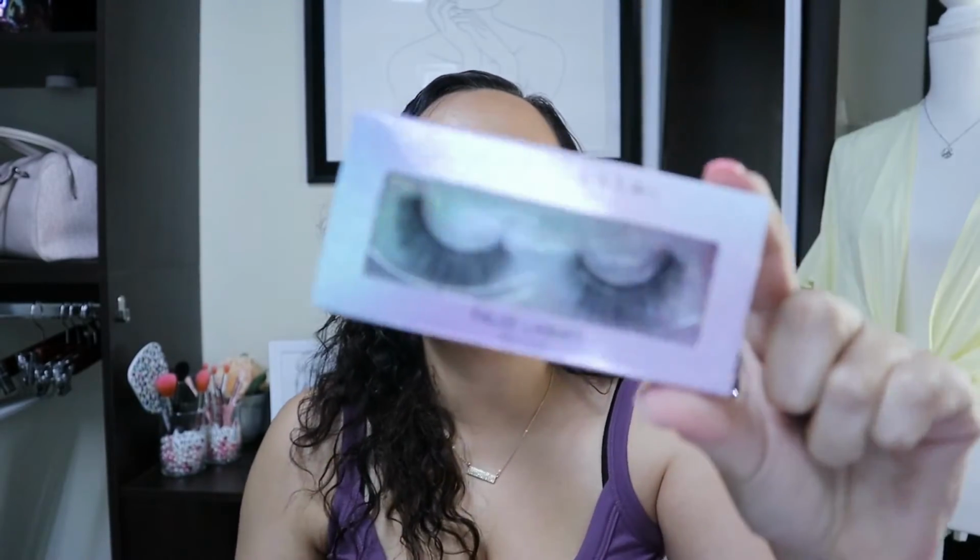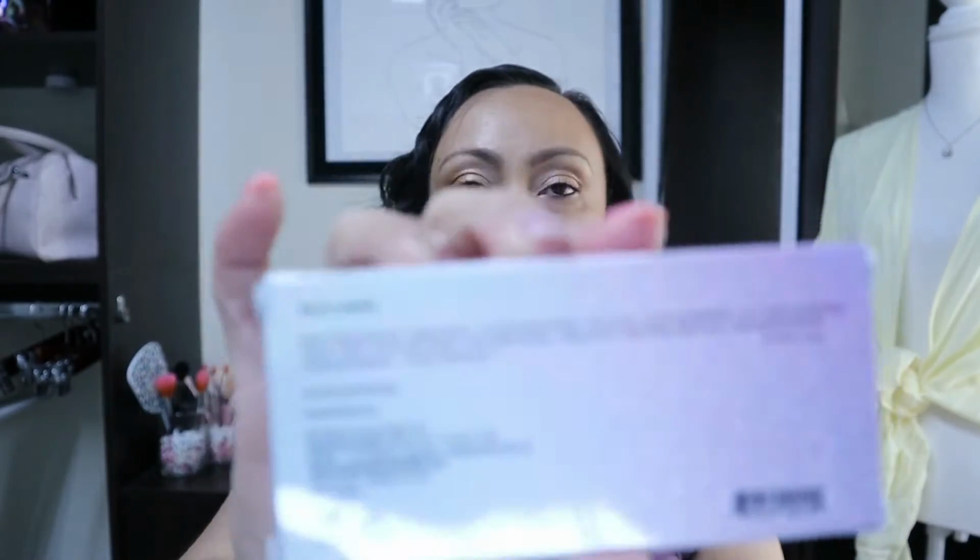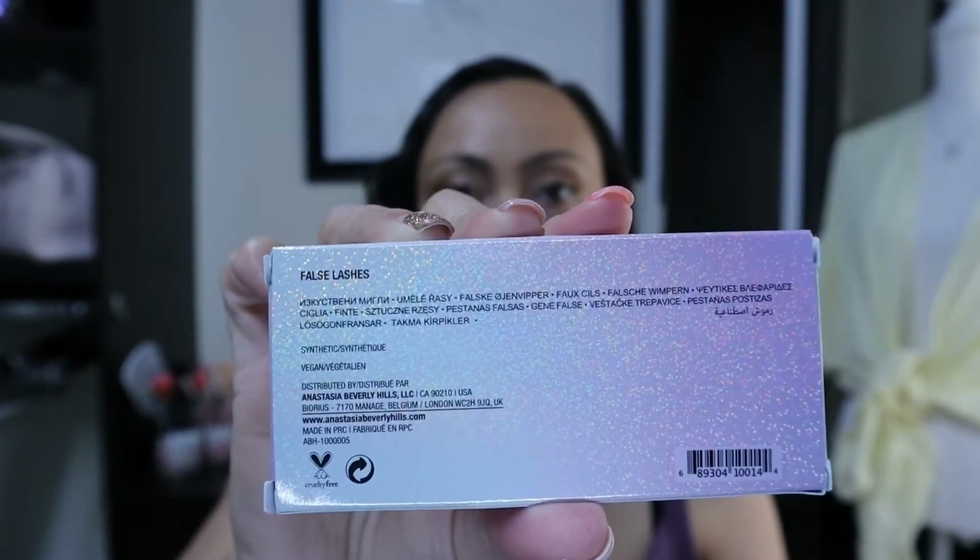Alright, so the first thing on top are the eyelashes. So very pretty. Oh my goodness, you guys. These are false lashes, fox seals. Yeah, I don't understand the language in the back, but that's okay.